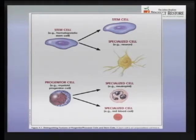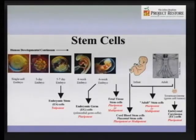Now, a progenitor cell is not a true stem cell because it cannot maintain itself as a stem cell. It's not immortal. It has a finite number of things that it can differentiate into, and it does not maintain its stem cell state. So we're going to talk about progenitor cells because in some respects they are easier to work with. A stem cell is both very powerful, but in some cases a little bit scary. And so some of the earlier trials that we will talk about will use progenitors because they're already committed to becoming something, and you really can't change that. And in some cases, that's quite comforting.